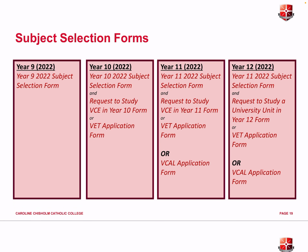So there will be several forms that are also provided to students. For year 8 students or year 9 2022, they'll have just a subject selection form. Year 10s in 22, so these will be current year 9s, they'll have a year 10 subject selection form, request to study VCE, that's what we would term as an ALP form, and a VET application form. Year 11 will have all of those forms, but they will also have a VCAL form.